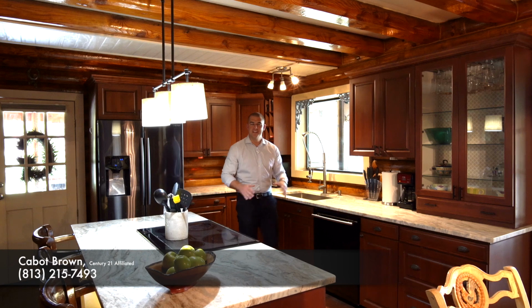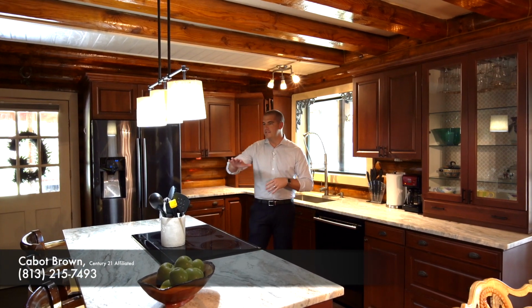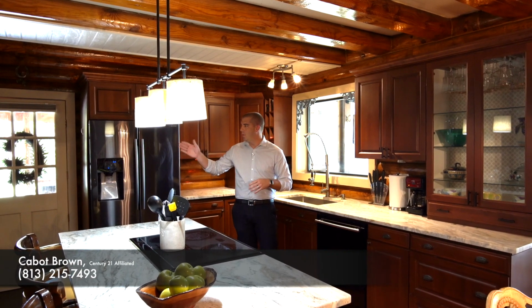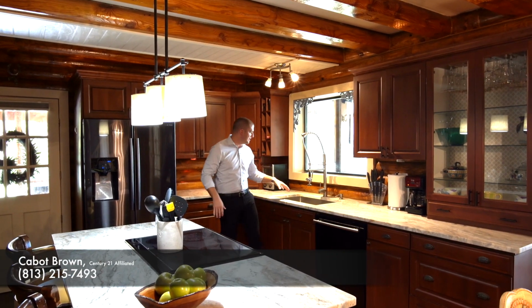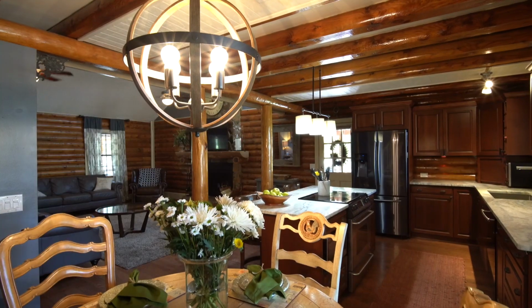Excited to show you this kitchen. Upgraded granite countertops, exposed beams in the ceiling, opens up to your spacious family room, wood-burning fireplace, and on this single bowl undermount sink, look right out to your resort-style amenities.